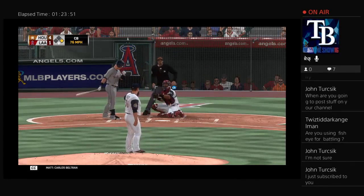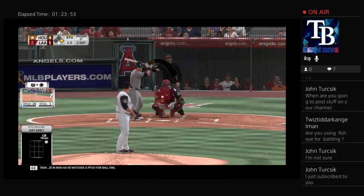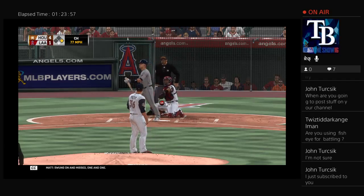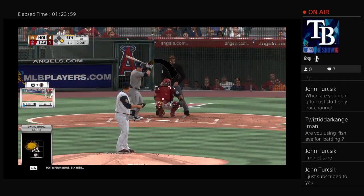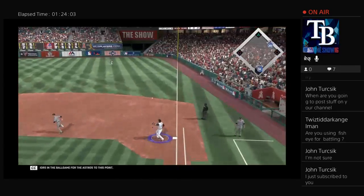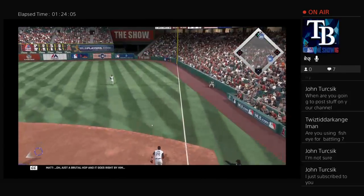Carlos Beltran is in now as he watches a pitch for ball 1. Now the 1-0 home to Beltran. Swung on and missed. 1-1. 4 runs, 6 hits. No errors in the ball game for the Astros to this point. Oh, just a brutal hop, and it goes right by him.